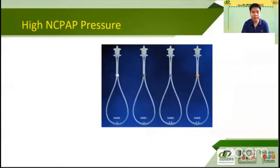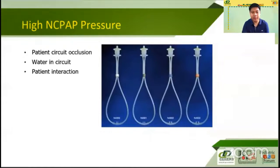For a high nasal CPAP pressure alarm, this comes with your non-invasive ventilation. The causes are patient circuit occlusion, water in the circuit, and patient interaction. So number one, check the patient circuit. Check the RAM cannula size, if it properly fits the patient or the infant. This is an example of your RAM cannula and its sizes from 0 to 3.